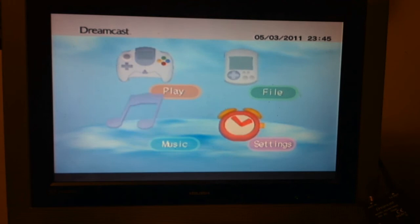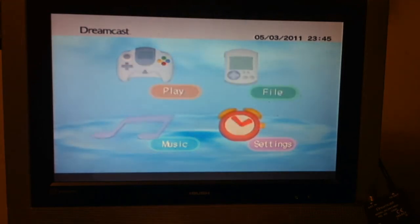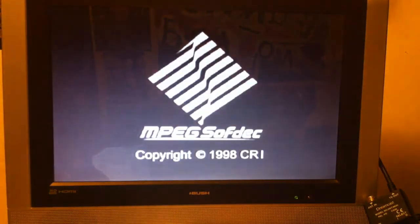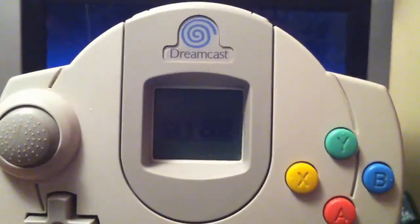And say if we do put a game in the console, like so, just pop that in there. It notices there's a disc in there. After scanning and the console working hard, and there you go, straight onto the game. It works kind of like a computer, I'd say. It comes up in there what game you're playing, if you can see. That should say GTA 2.